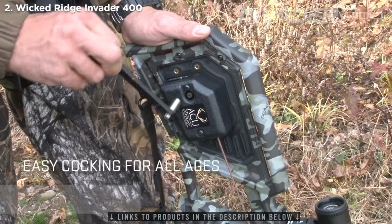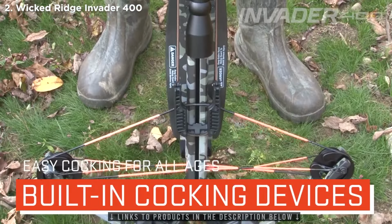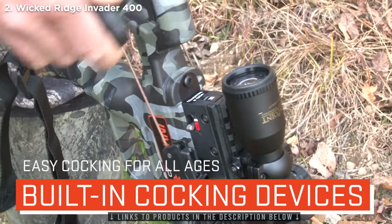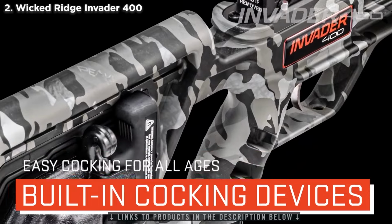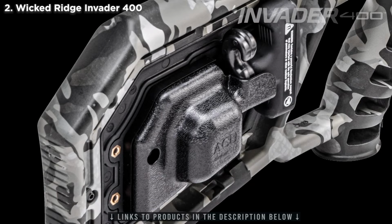The Invader 400 is available with 10 Point's patented built-in AccuDraw cocking device, which reduces the force required to cock the crossbow to only 5 pounds, or the built-in AccuDraw 50 cocking device, which reduces the draw weight by 50%.